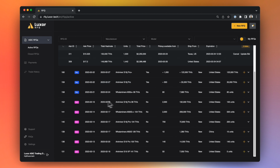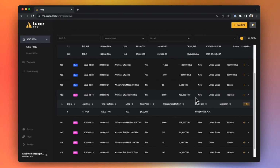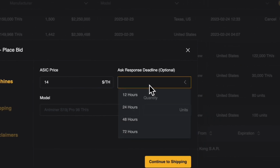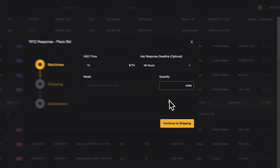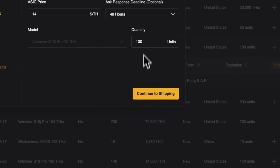On the other side, we have one to sell RFQs. Let's say we were in the market to buy some units; we can do the same thing. We can be buyers for this lot, so to do so, we can submit a bid. Let's say we are willing to buy at $14 per terahash. Our offer is going to be valid for the next 48 hours, and we want to buy the entire lot. This lot was 100 units, so we are going to offer that.